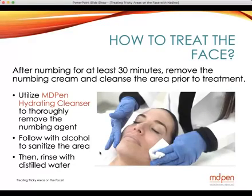And then we're going to follow that with alcohol. That's going to kind of degrease the area, make sure you've got everything off. This can also be done with witch hazel. So if you have a client that's sensitive to alcohol or underneath the nose area, witch hazel is also okay. And then we're going to rinse that area with the distilled water.